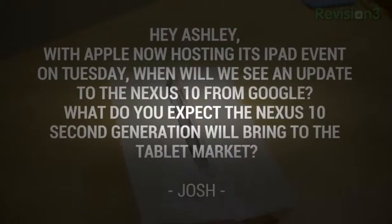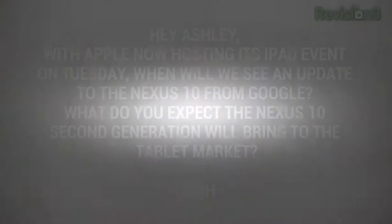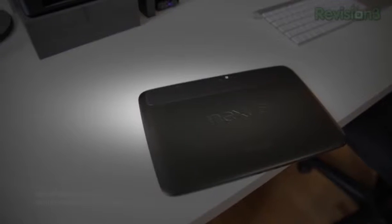Josh asks, hey Ashley, with Apple now hosting its iPad event on Tuesday, when will we see an update to the Nexus 10 from Google? What do you expect the Nexus 10 second generation will bring to the tablet market? Well, Josh, the second generation Nexus 10 is definitely on Google's slate. I mean, I think we all know it. Hopefully it will be coming with, maybe even on the same day as the announcement for KitKat 4.4. So I think it will ship with KitKat 4.4.